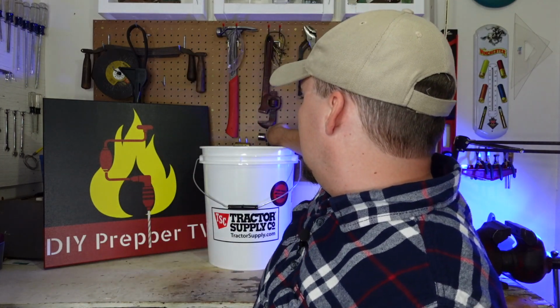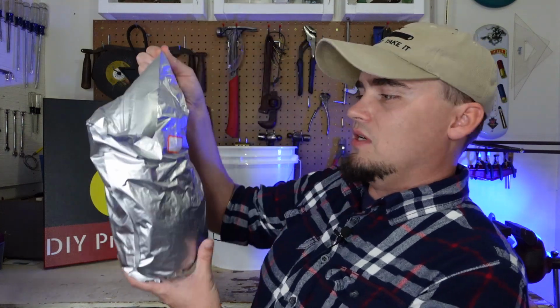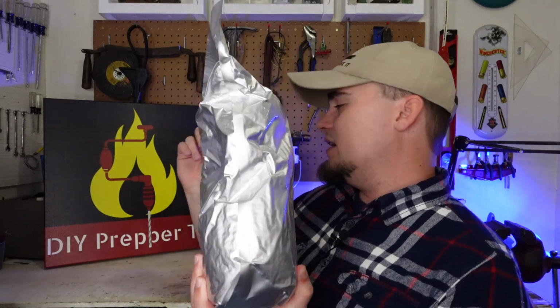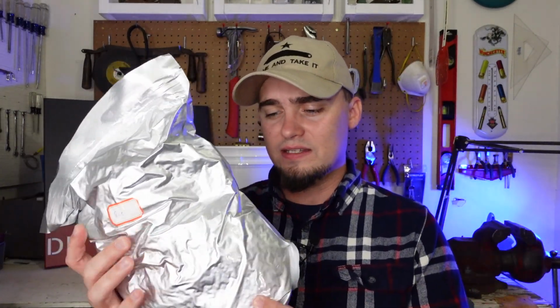And there's a lot of different ways to store dried goods like this, and they have different shelf lives depending on what it is. But one really good way to do that, I'm sure y'all have seen this, is to store them in Mylar bags with oxygen absorbers, then put the Mylar bags in something like a food grade plastic bucket, which the Tractor Supply buckets, they are food grade, so that is nice.